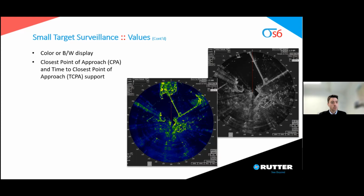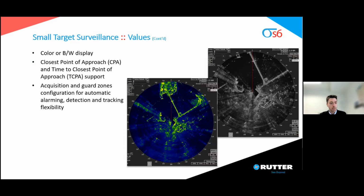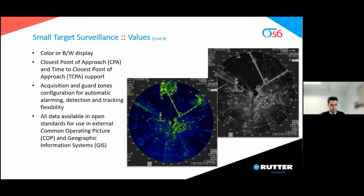We support closest point of approach and time to closest point of approach. This is mainly used to avoid collision. And we also have the possibility to set a guard zone around the radar for automatic detection and alarming of targets that are entering the protected area. And all the data can be configured to be delivered in the standard for use in external common operating picture and geographic information system.